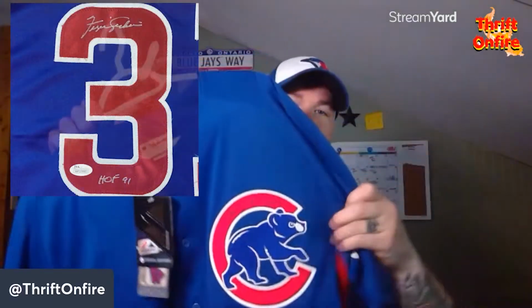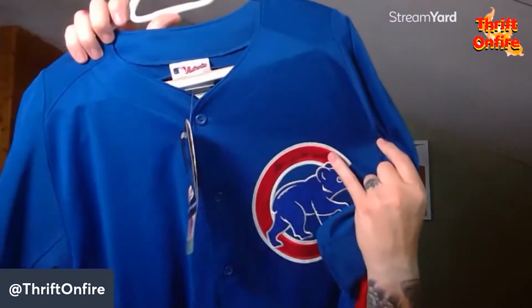But he told me this is a Fergie Jenkins Hall of Fame 91. I originally asked him about the autograph, and he said he wasn't sure. And then later that day, he said he was sitting down having some dinner, and it was really bothering him that he couldn't figure it out. And sure enough, he showed me an autograph that was similar, and that's exactly what it is. So thanks so much, man. I appreciate it. And anybody who commented as well, I appreciate that too.